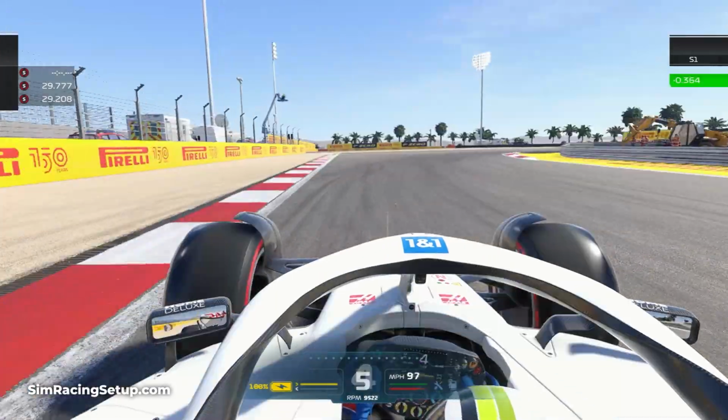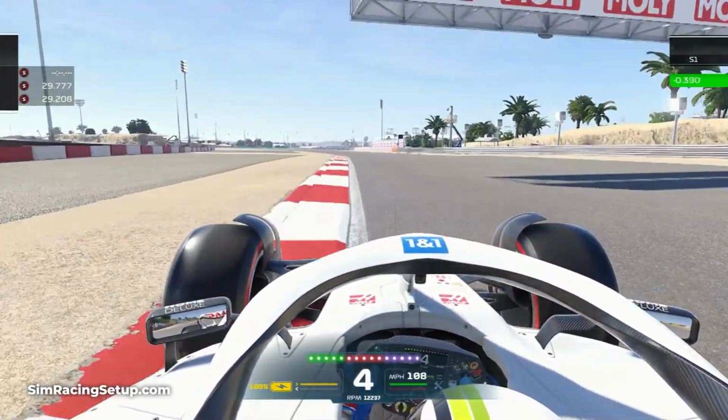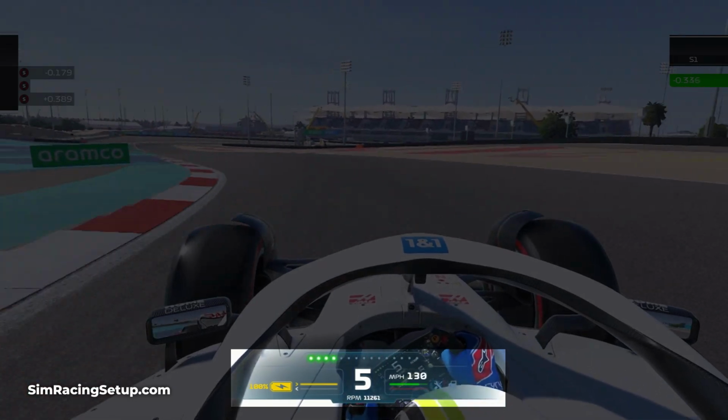Too much throttle when accelerating, especially out of slow corners or in the rain, can cause the rear of your car to become unstable. When you accelerate from slow speeds and in low gears, your wheels are much more sensitive to the amount of power you're applying. If you apply too much throttle too early, your wheels can break traction and spin.